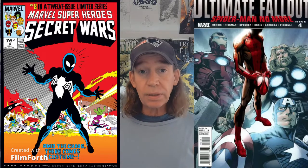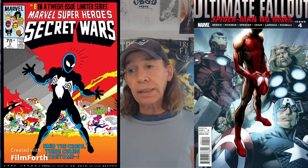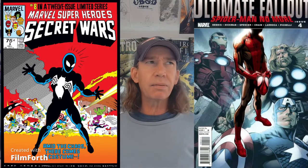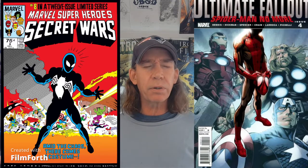So, how do we take advantage of this? Again, pick up anything that you see with a black suit on it. It's just the black suit. Realize, too, what the black suit is. The black suit is the symbiote suit, and it also leads into Secret Wars, where we're going. The first Secret Wars #8, first appearance of the black suit.